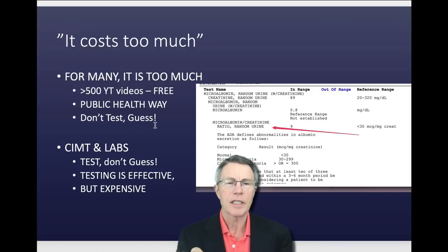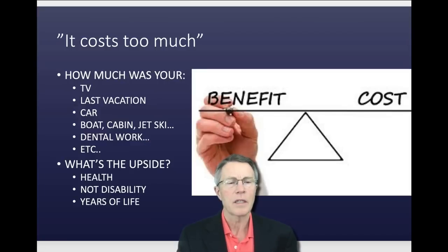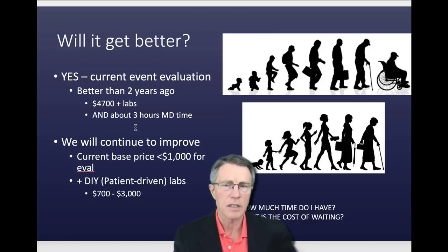Again, as I've said many times, I'm continuing to try to make this more affordable. If you look at what we did in the past, it's better than 2 years ago. In the past, we were routinely charging $4,700. Labs were in addition, and additional labs can cost up to $3,000 or $4,000. When Janice and I first did this as patients, we did end up paying $4,000 more for the labs themselves.